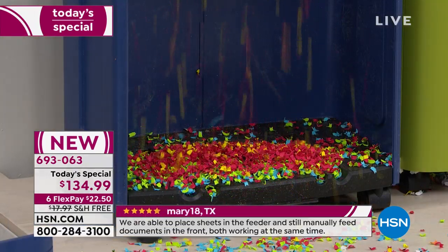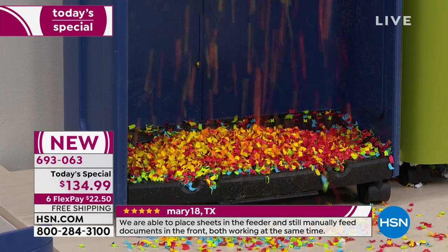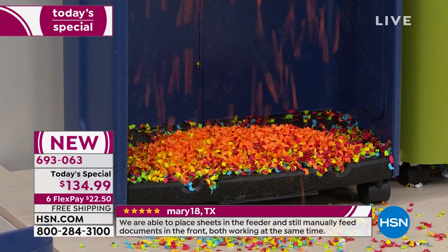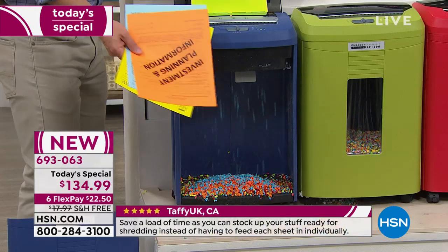And one thing I like about the size and the power of this, it's almost dual purpose for me, because it's a 6-gallon waste bin. That's pretty large and nice in terms of just having a large waste bin in my office. But more importantly, it's also my shredder.